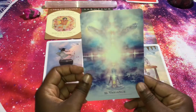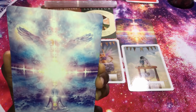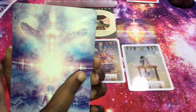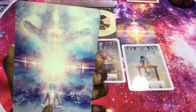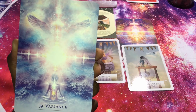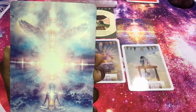And then with this variance card, again, look at this. This is a beautiful card. What I'm seeing here is that this person is experiencing a lot happening. There's light, and a lot of things coming from a whole bunch of different angles, kind of coming into this person. I just feel like it's saying that things won't always be... hold on one second.